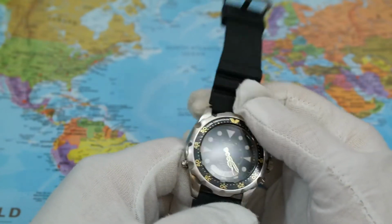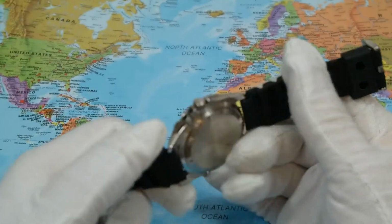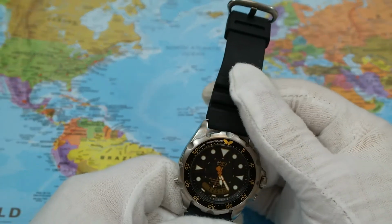This one's a bit different. This is a watch I picked up. It was kind of battered and bruised when I got it. It was on a metal strap.